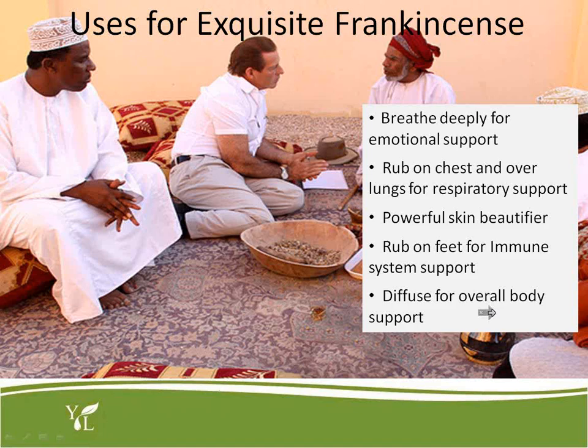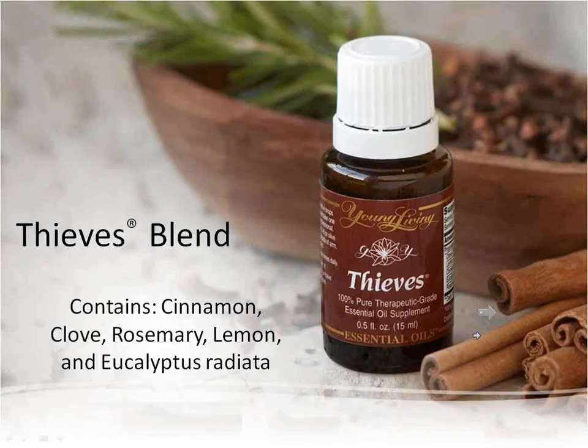Rub it on the feet for immune system support. And, oh yeah, by the way, speaking of our creams, in the Christmas catalog we have the sandalwood cream, and it comes with a body applicator. How cool is that? Diffuse it for all-over body support. Yeah, frankincense is awesome. And if you're interested in learning more about frankincense, I have a CD on frankincense. You can ask me about that.